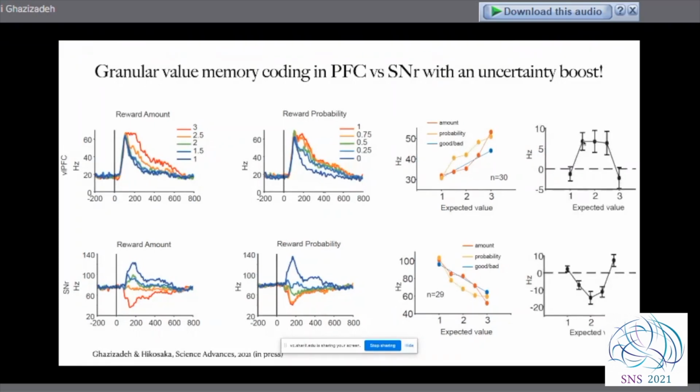It's basically an inverted U-shape firing difference between probability and amount, suggesting that these neurons are not only encoding value, but they're sensitive to reward uncertainty, and they code it according to an uncertainty that is maybe similar to P multiplied by 1 minus P, which is kind of the entropy of that object, the entropy of the value of that object.